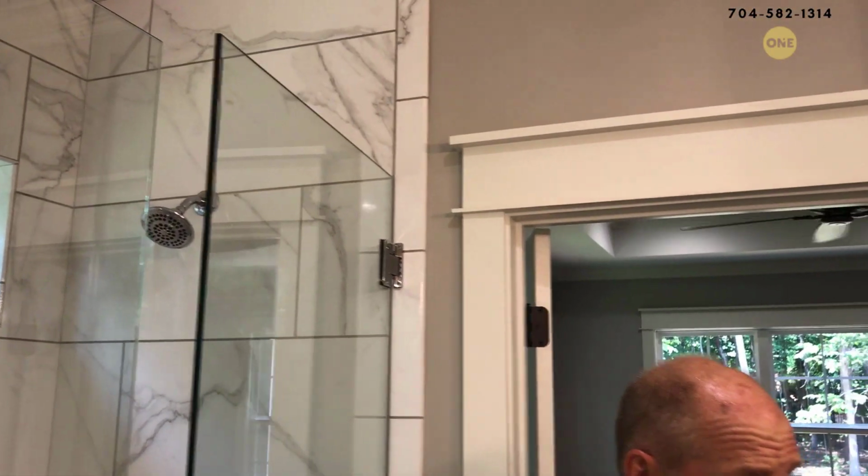Now this is a custom poured shower. It's not a shower pan. So they need to use smaller tiles to conform so that the water flows downhill. Our friends at the Tile Authority have been doing a real nice job for us. We're real happy to have them on the team.